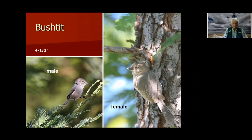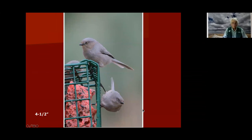Males have black eyes, females have yellow eyes. Only way to tell them apart. Here are two that came to my suet feeder in my yard one year. Male or female? Yellow eye, they're both females.